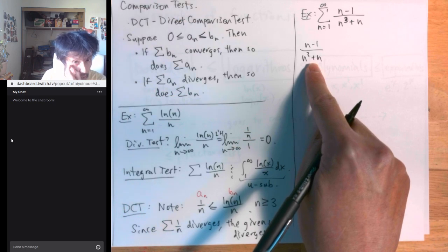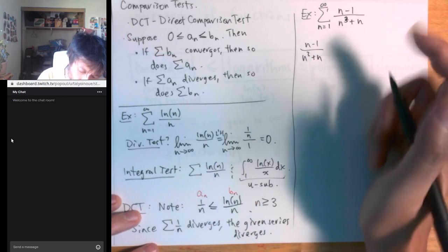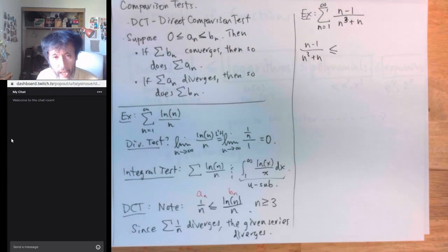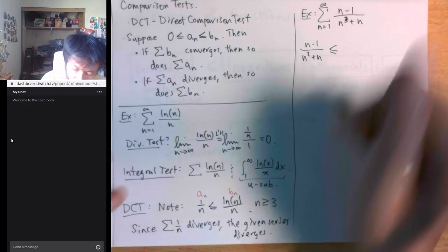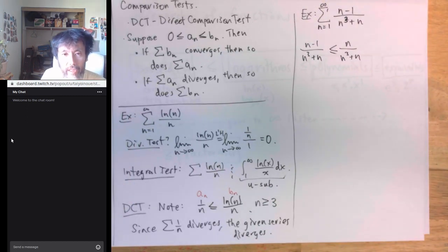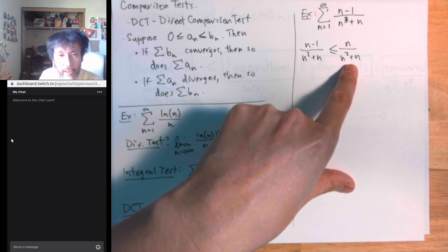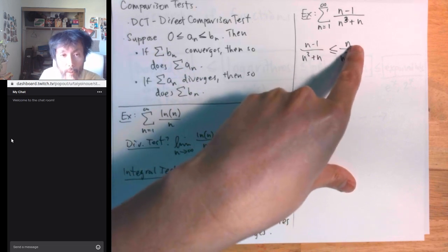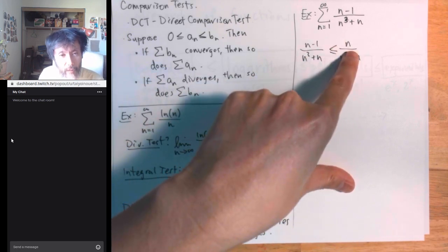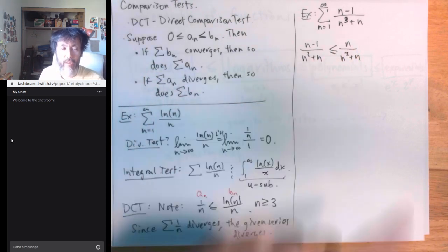We want to find a big sister for this little sister. Okay, so what is something that the alligator would prefer to eat over (n minus 1) over (n cubed plus n)? Well, I think n over (n cubed plus n). The alligator would rather eat that one. Why? Because what is the adjustment we've made in going from here to here? We've gotten rid of the minus 1, which is making the numerator smaller than n. We've gotten rid of it, right? So n minus 1 is obviously smaller than n, so this inequality holds.